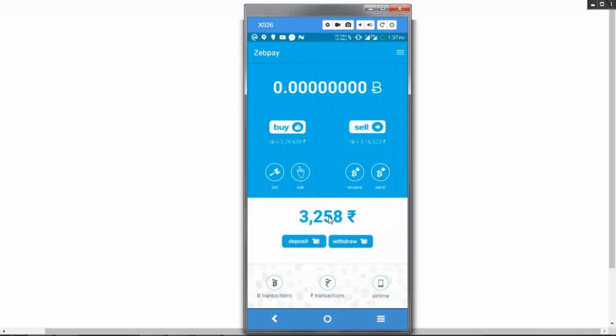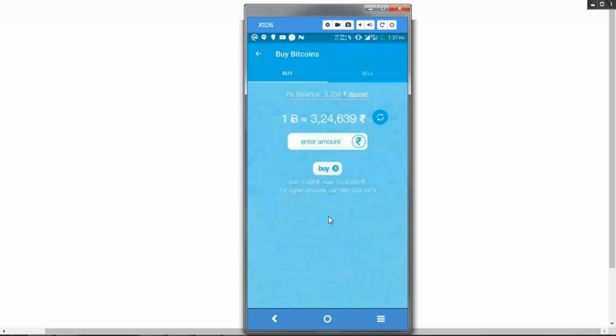So if I click on the buy option present here, then it's going to redirect me to the option to buy the bitcoins. Okay, now one thing you need to keep in mind is that ZPay buys as well as sells bitcoins at a higher rate when compared to the present market trends. Okay, this is mainly because they keep a buffer with respect to the current rates in case of a fluctuation. Now again, the minimum amount that you can buy bitcoins for is 1000 and it can go up to 10 lakhs. Okay, now what I'll do is I'll use the complete amount here.